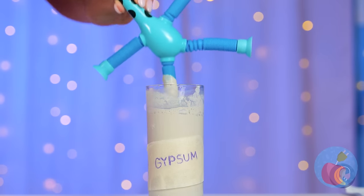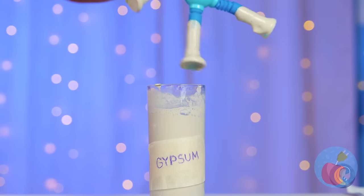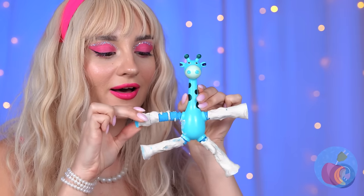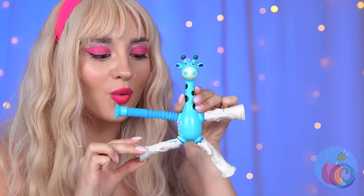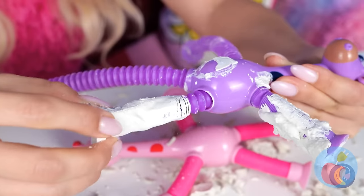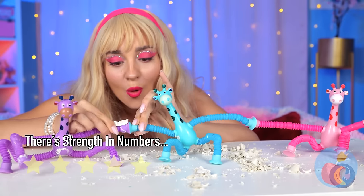Give those limbs a gypsum dip. But are giraffes strong enough to break through? Whoa. And they're even stronger together.